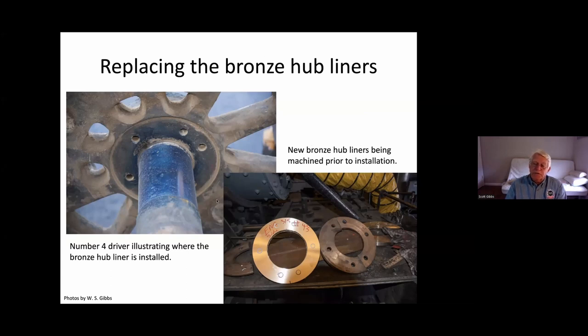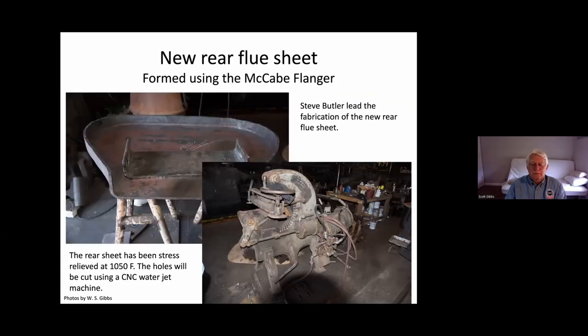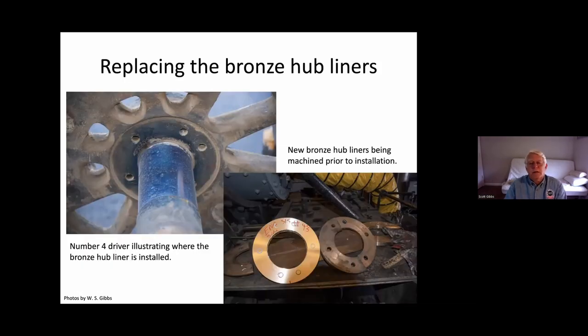So the other half of that thrust face is a bronze liner that sits here on the back of the driver. It's held on by six small 3/4 inch copper rivets that are screwed into the face of the driver and then riveted over to hold the bronze plate in place. In the lower right picture, you can see the old worn bronze plate and one of the new ones that's being machined to be put in against that driver.